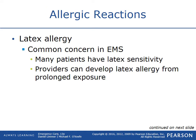There are also latex allergies. It's more common than a lot of people think, so it's a big thing to be considered in EMS, as some things on the ambulance do contain latex, such as gloves and tape. But anymore, a lot of the manufacturers make everything latex free, just because so many patients have a sensitivity to latex more so than a true allergy.